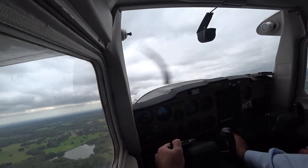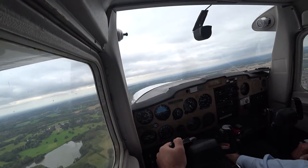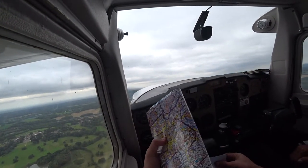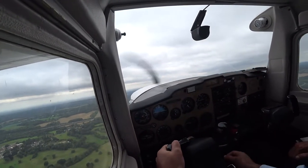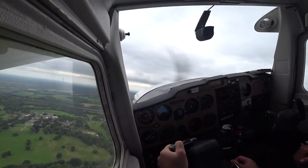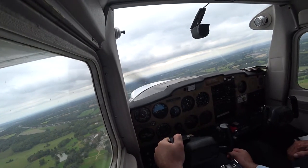400 feet level. What was your heading towards Guildford? What was the heading we wanted, first one? First heading was 306. Okay, so if you look at where Woking is, you know that Guildford is south of that. Where's Guildford then in relation to those towers? To the left, south of it, yeah? Oh, 306. Right.